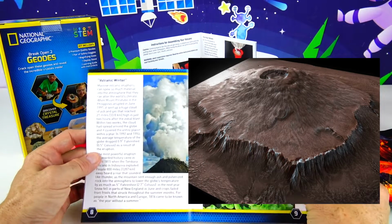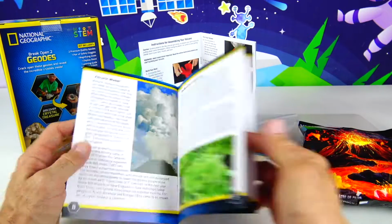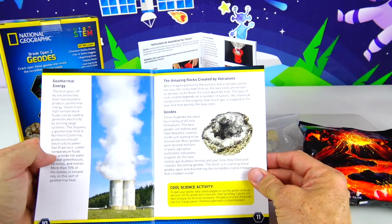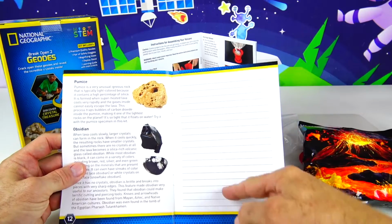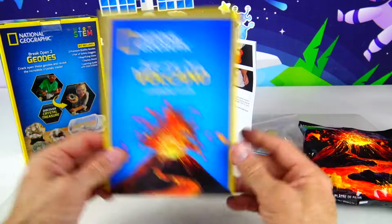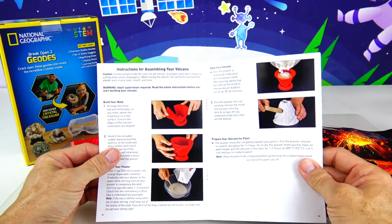And on the next page it says volcanic winter, the beliefs of volcanoes, geothermal energy, amazing rocks created by volcanoes, which is a geode right here. And then we have some area to make some notes. We have pumice and obsidian. That's a pretty cool guide. But first we need to get going on our volcano. Let's get this thing built.